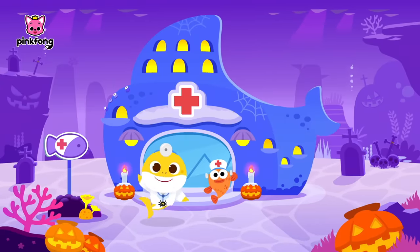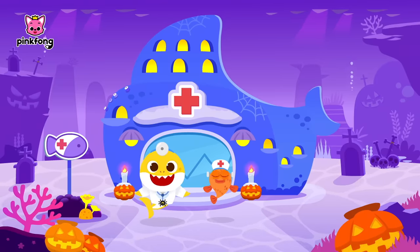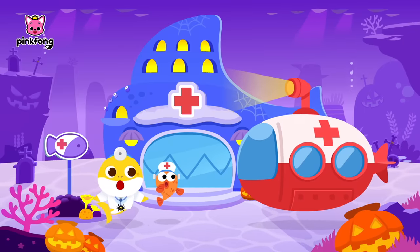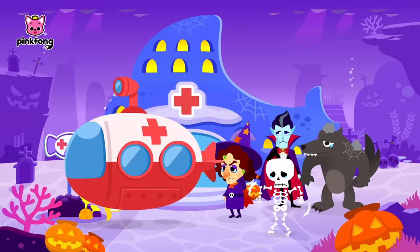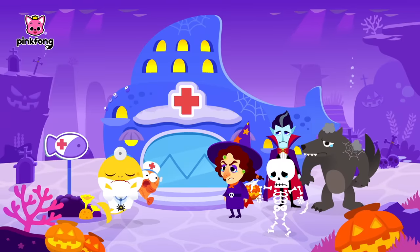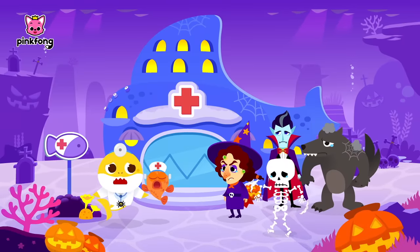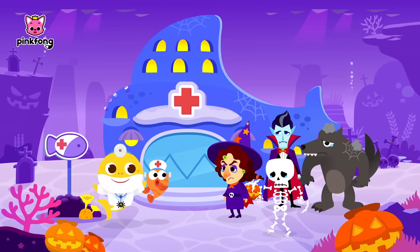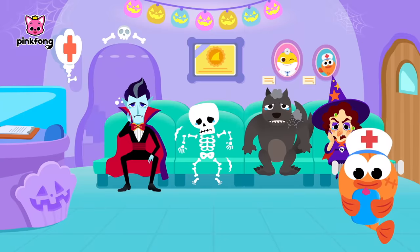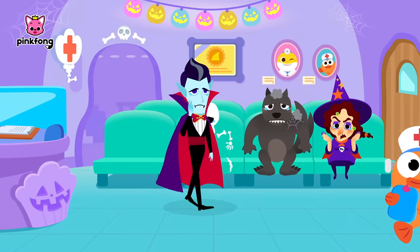Hi, friends! If you're sick, we'll make you strong again! This is the Baby Shark Hospital! Oh? Doctor, please help us! Oh, it's scary Halloween monsters! They're terrifying, but let's be brave and treat them together! First patient, vampire, please come in!